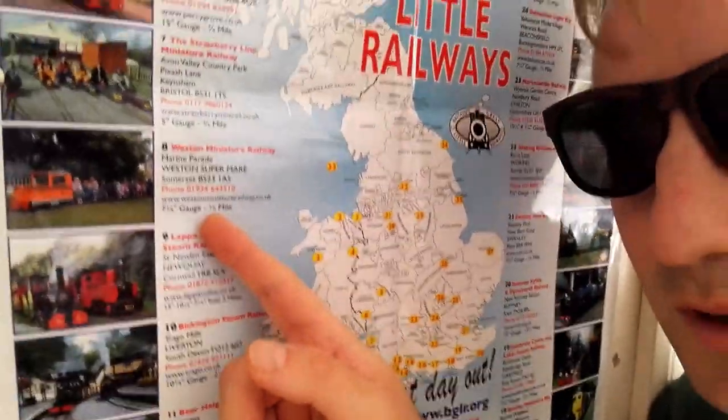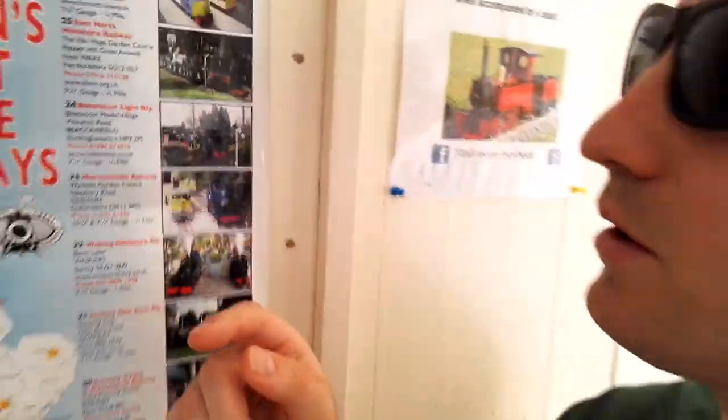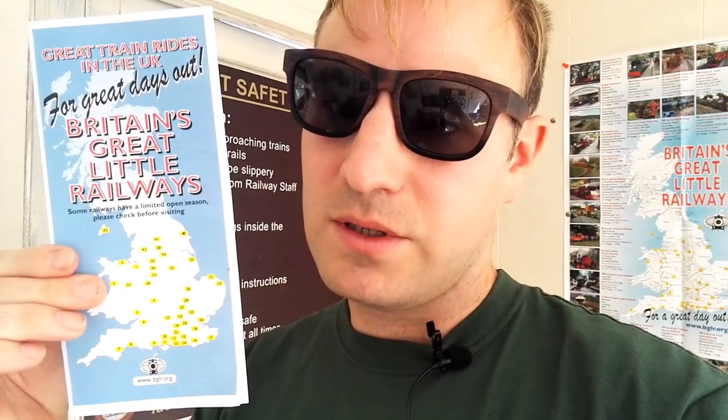If you look there, there's Weston-super-Mare Miniature Railway, which unfortunately has closed. There's my old railway, Beaconscott. So I won't go through all of them now, but they produce a little leaflet, which is really good, so it tells you these miniature railways. So if you come to any of these ones, you probably will find this leaflet, so do pick it up. Take the sunglasses off now.